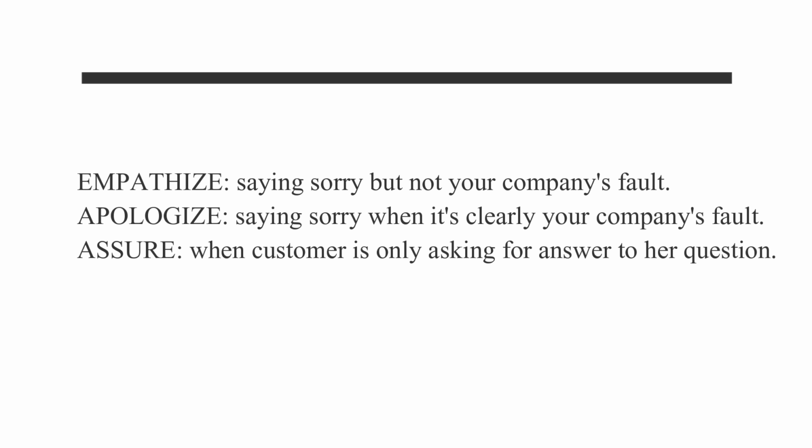You don't want to apologize when it's not clear or you're not sure or it's just plainly not your company's fault. That would be owning up to a mistake that you didn't commit. That would be bad because the customer would think that it is your duty to fix that, even if it's not your company's fault. And then we have assurance.